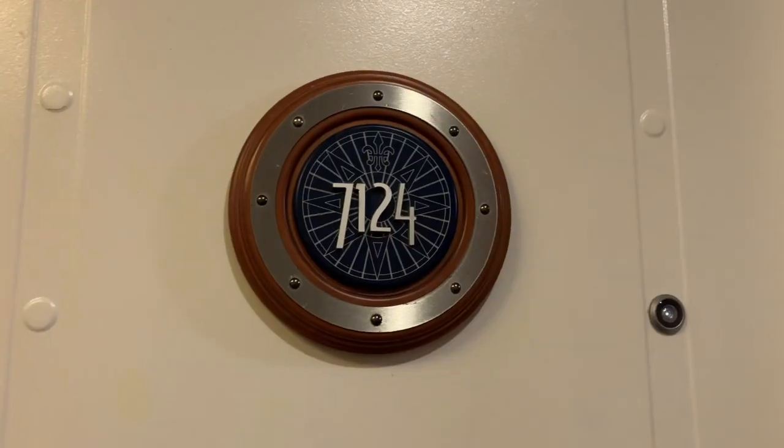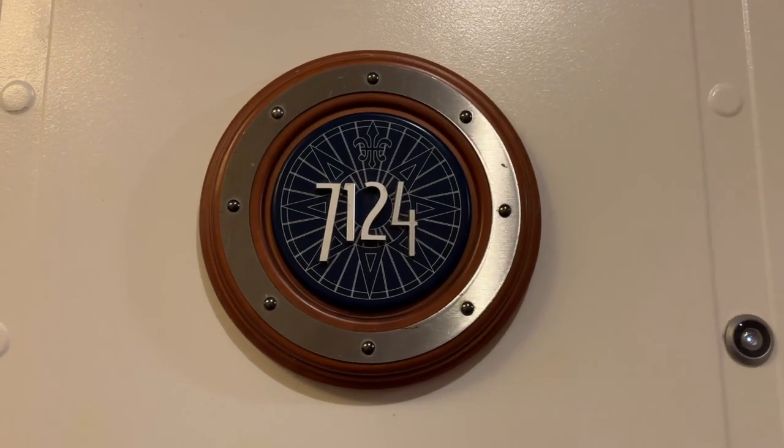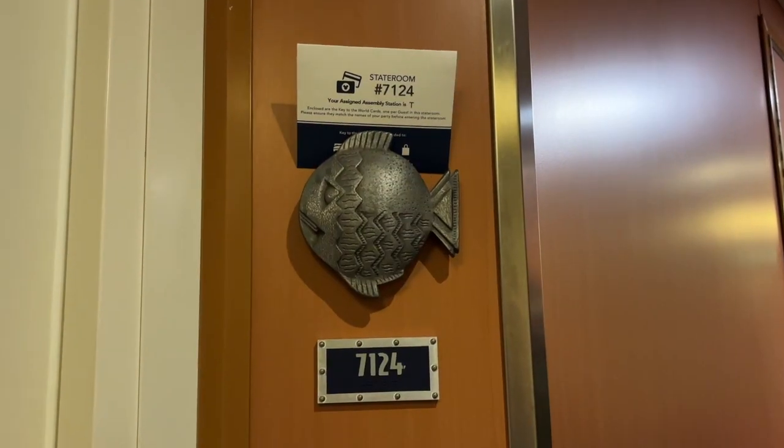Today I am coming to you from inside my stateroom aboard the Disney Magic. I am currently sailing on a 5-night sailing here in a Navigator Verandah class stateroom. So without further ado, I am going to tour every single inch of this stateroom. Let's go. Let's start off this stateroom tour.